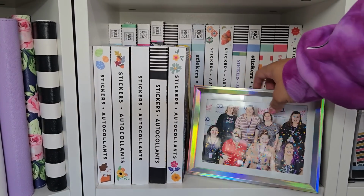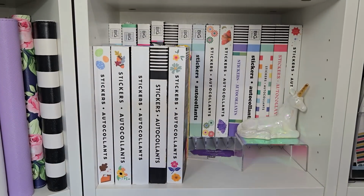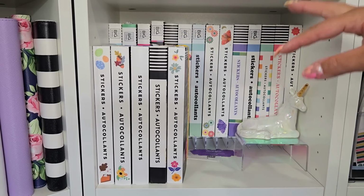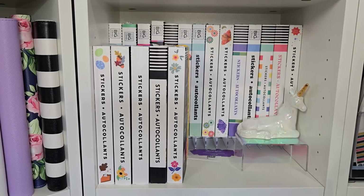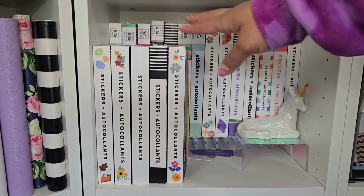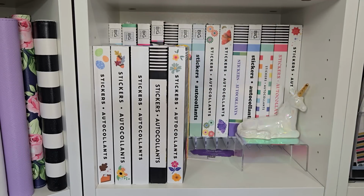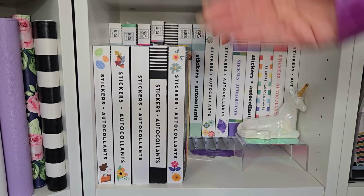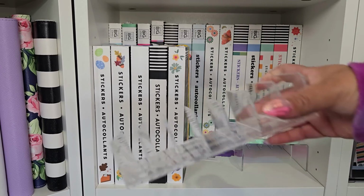Okay, over here is pretty easy. This is where I store all of my mega books from the Happy Planner. Originally I only had it in one row because I didn't know what else to do with it. Then I ended up having some stacked on the top, and some on a different shelf. And then I was like, let's figure out a way, because they're short enough that I could fit two rows. So I used these things.